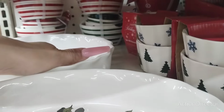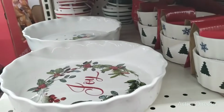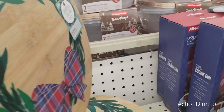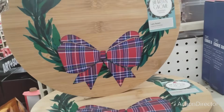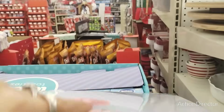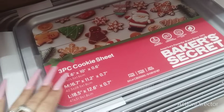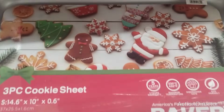I was hoping they would have gingerbread, against all hope, of course, but I don't think they made any this year. All right. Oh, and then they also have the Christmas tree one. We also have the Lazy Susan, $12.99. Nice, their cutting board is, oh dear, it's Christmas, $7.99, and it's Fatherware, and I will be picking that up, don't worry. And then they also have the Baker's Secret 3-Piece Cooking Set for only $9.99. That is adorable.